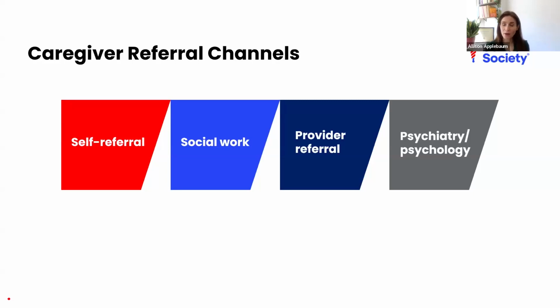Very often, caregivers accompany patients to their, for example, med management visits, psychiatry visits, and it's a great opportunity for psychiatry and psychology staff to recognize distress in family caregivers and refer them to your clinic. Now, perhaps it will be the case, as it is here at Memorial Sloan Kettering Cancer Center, that your caregivers clinic will be housed within psychiatry or psychology, but that's not necessary to happen.